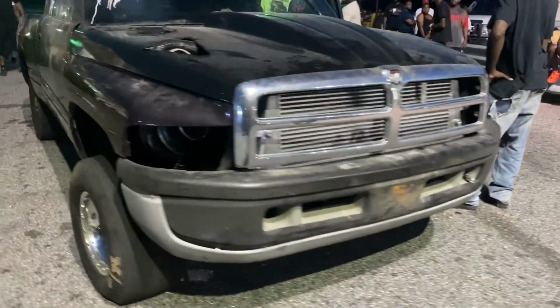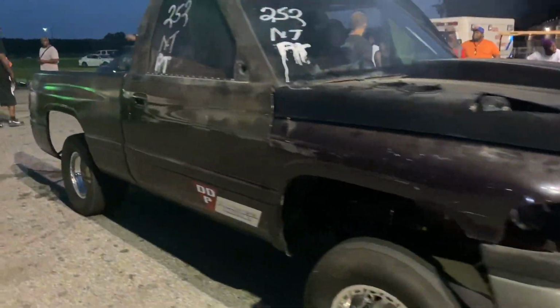Also, Clint was out there with his 12 valve in its first, I guess you'd say, debut with the truck, and had a few issues, unfortunately. But he's got a game plan on how he's going to fix that, so be ready to see that thing out, hopefully, at Rudy's this year.